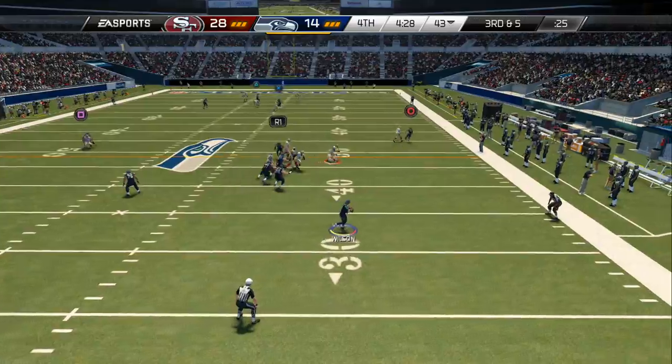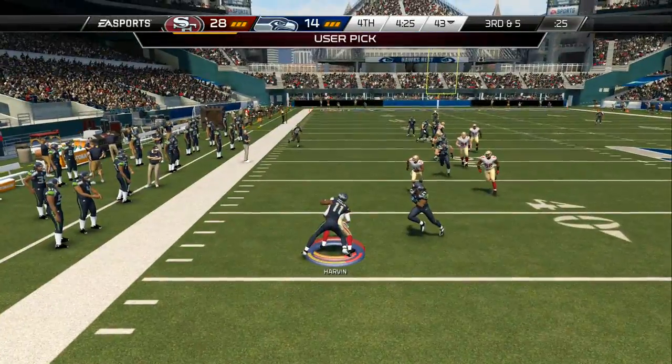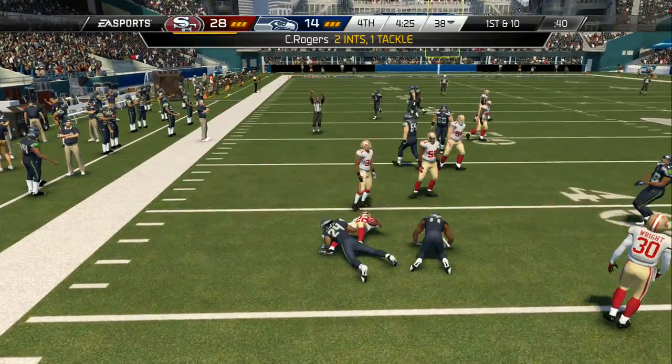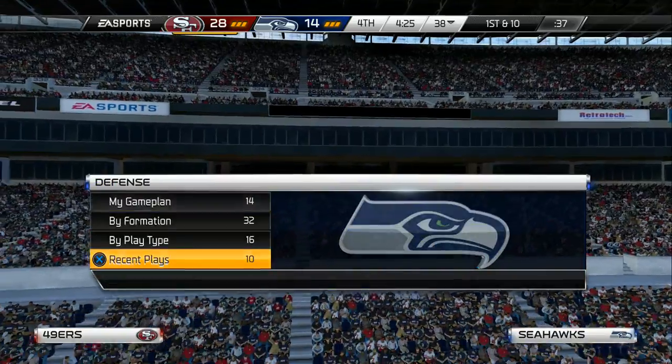Gets away from the pressure. Challenging the defenders to the right side. That ball is going the other way. That was a terrible throw by the quarterback. When you're off target like that, you deserve to throw an interception.